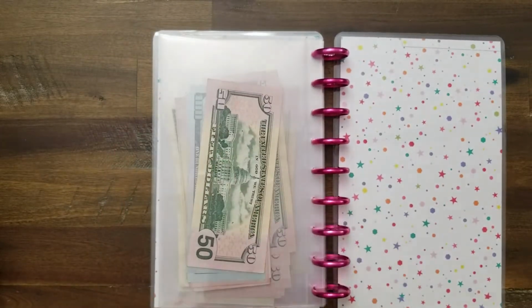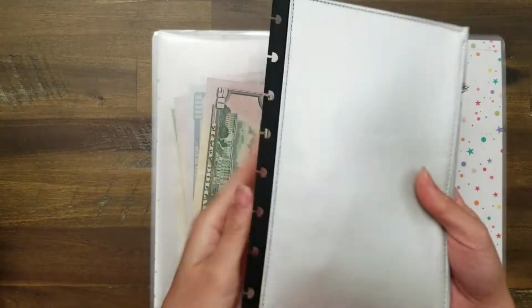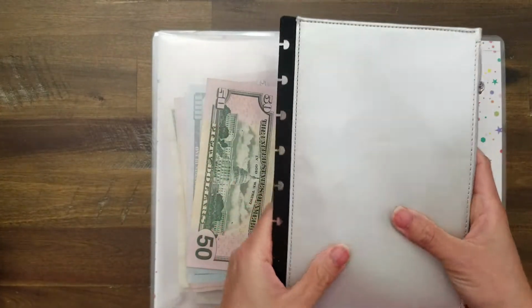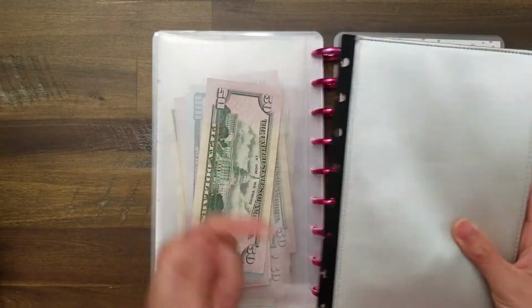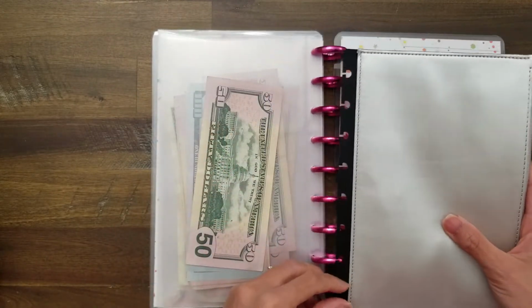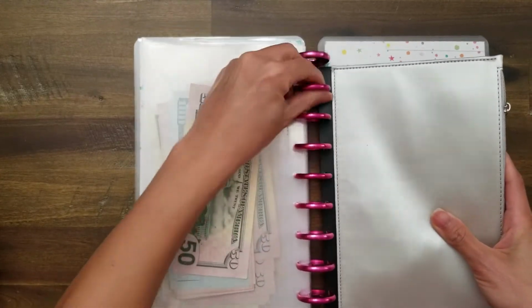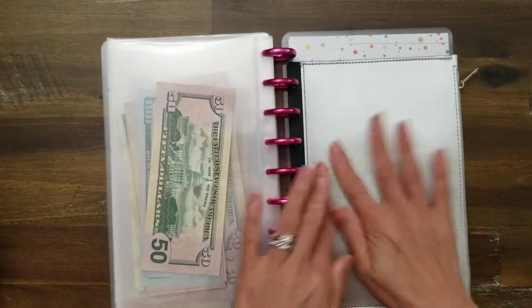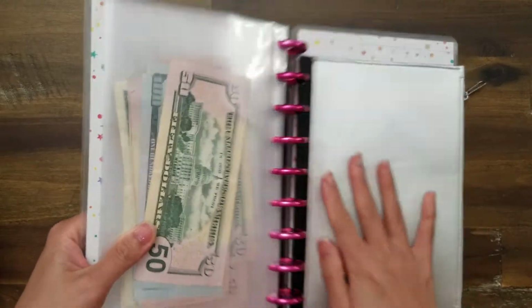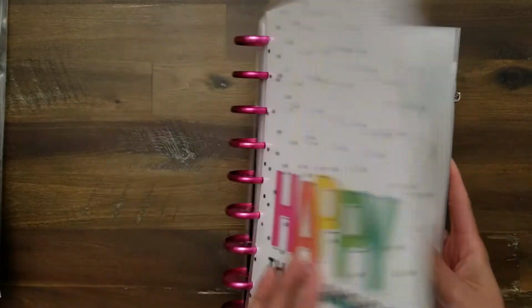And one last thing I will show you is the bag that I got. This is from Office Depot. It's an A5 junior size zip pouch. I got this on clearance, so I don't think you can find it anymore, but I have been using this to hold coins. At the end of the month I'll dump that out into a savings jar.